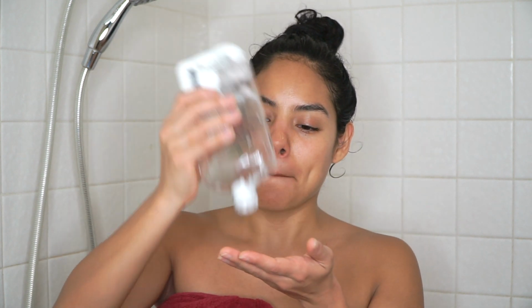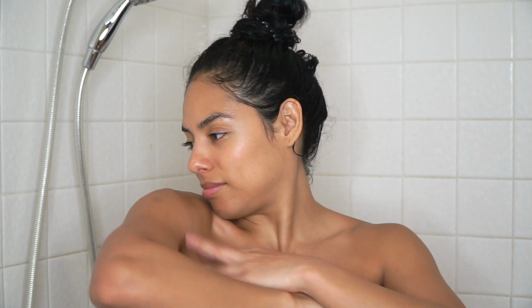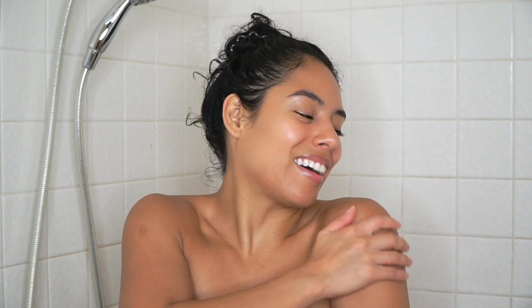A good tip: when you're lotioning up, your body should be a little bit damp, so it'll help absorb the lotion faster. Now that I smell so fresh and so clean and delicious, that is my nighttime regimen.